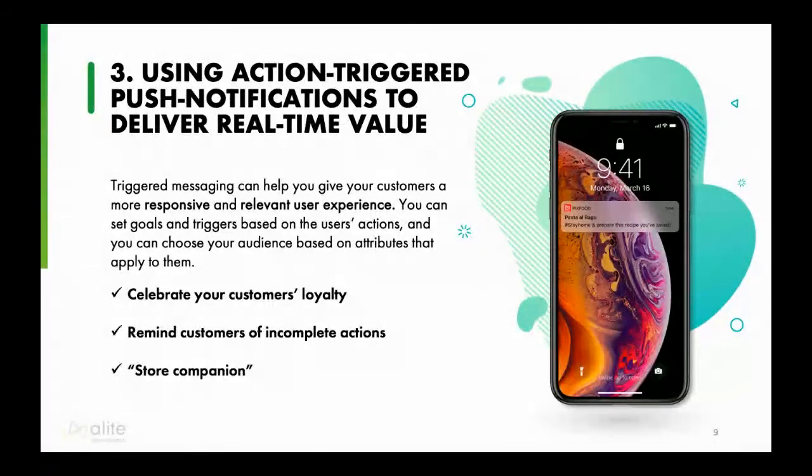On the slide here, I'm also showing you another push notification that works as a triggered message, and I'm going to tell you more about it right now. I'm going to give you real life examples of how you can use triggered messages.